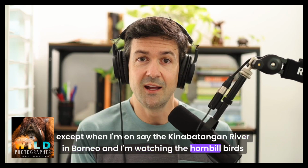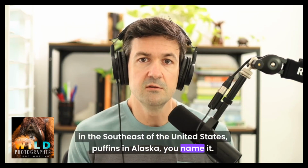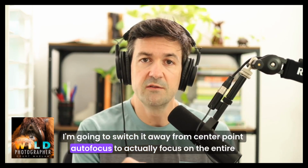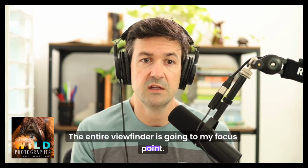and I'm watching hornbill birds fly across this massive river, or I'm photographing egrets in Florida, spoonbills in the southeast of the United States, puffins in Alaska, you name it. I'm going for awesome bird photography. I'm going to shift that. I'm going to switch it away from center point autofocus to actually focus on the entire frame. The entire viewfinder is going to be my focus point.